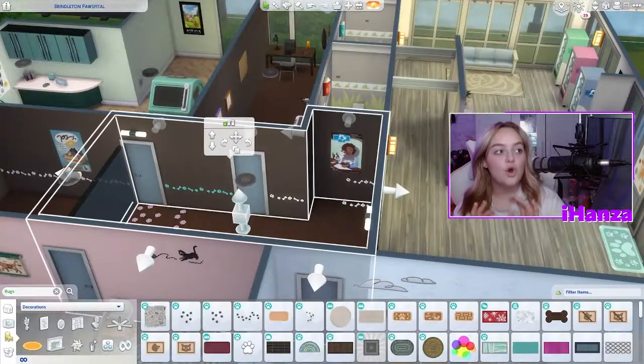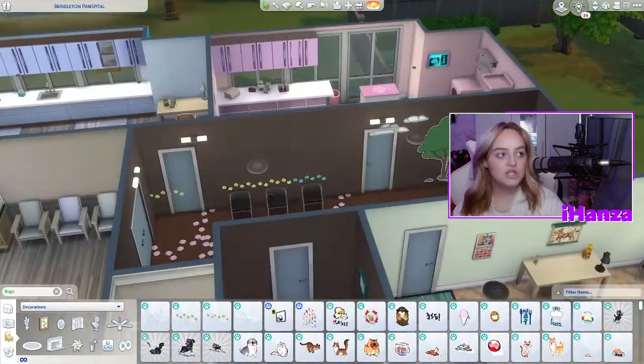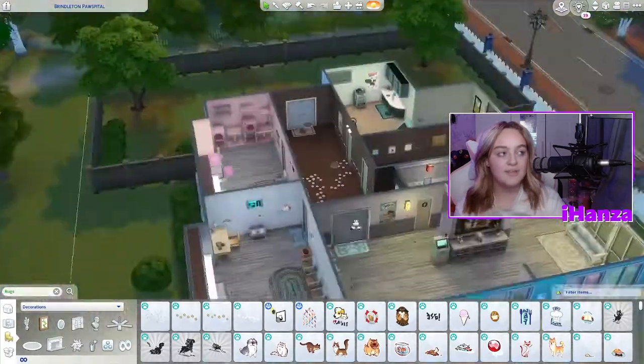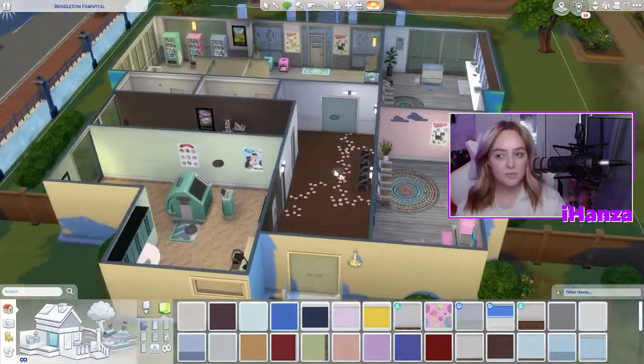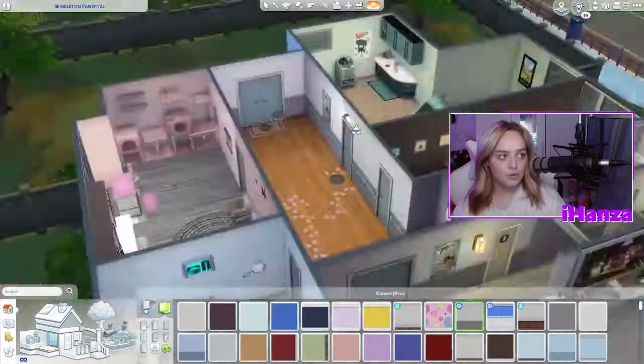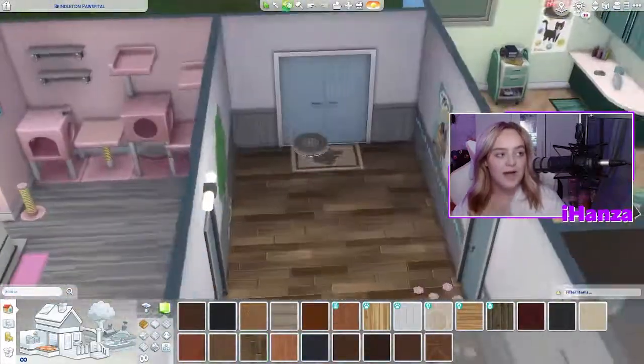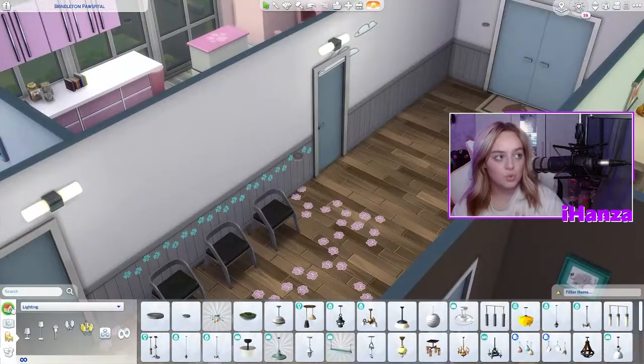Okay, the hallway was my favorite room. So I started by changing the floor, the little paw prints. I made them pink. The pink swatch was the nicest one. It was the best swatch. And I made the little things on the wall blue. And the floor I chose for the hallway is just beautiful. I love that floor. I think it looks so nice.